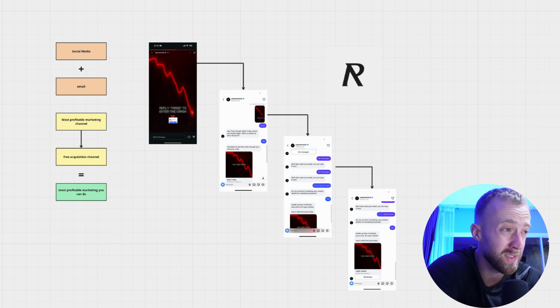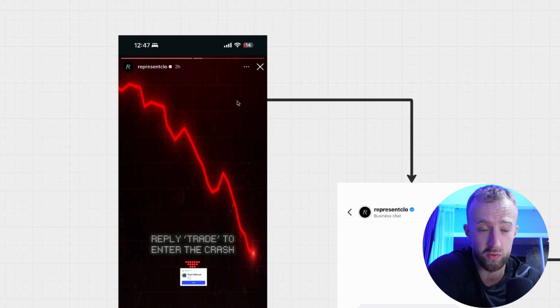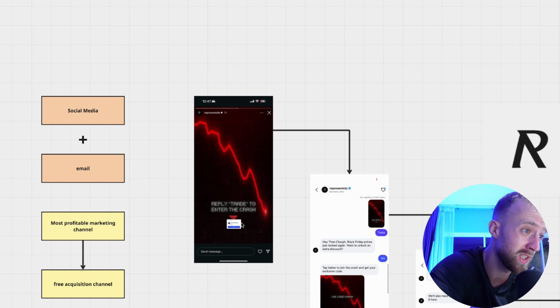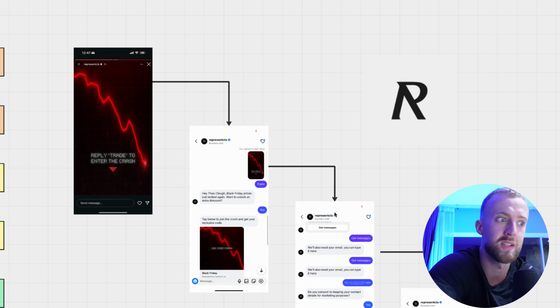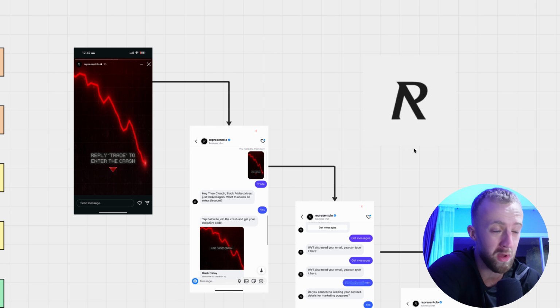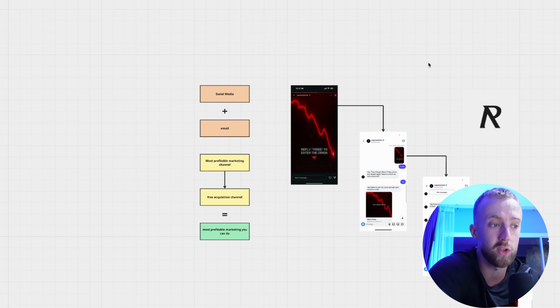I saw this whilst I was scrolling on my phone just before I was going to go to sleep, and it's 12:47 when I took the screenshot. And look, this is one of the most genius marketing plays that you could possibly do, and this is by a company called Represent Clothing. This is like a $100 million clothing brand, one of the biggest to ever do it, a massive monster of an e-commerce business.